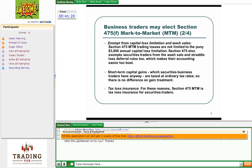Capital losses, like we just said, are limited to $3,000 a year, so you don't get to take them. With the ordinary loss, of course, if you lose 100 grand, you can take that $100,000 and carry it back and get potentially a large refund. Or if you lose more than that, you can still carry it back 2 years and amend those returns and get a refund.